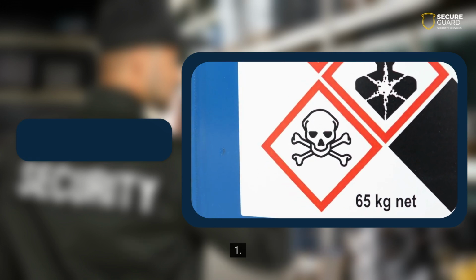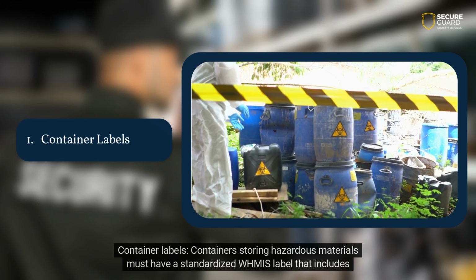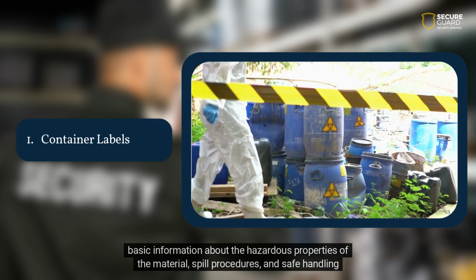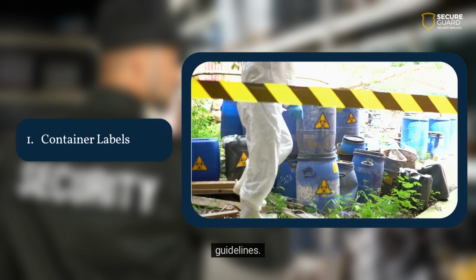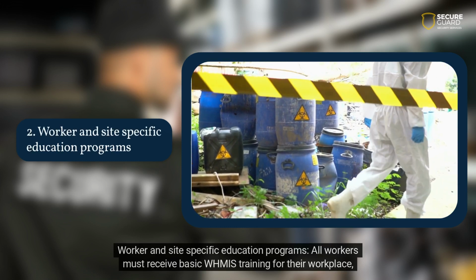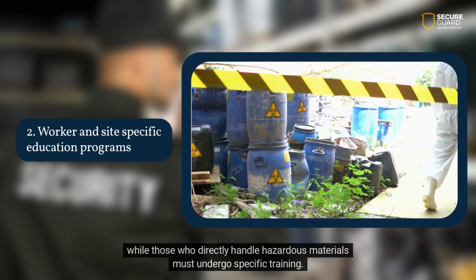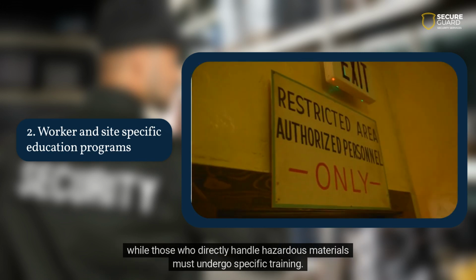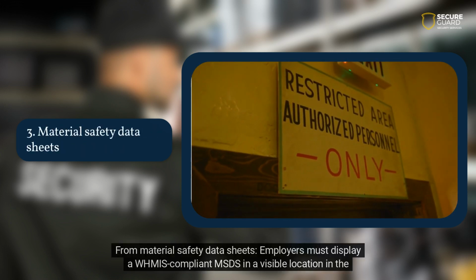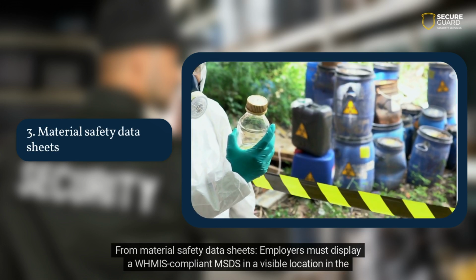Examples are: 1. Container labels. Containers storing hazardous materials must have a standardized WHMIS label that includes basic information about the hazardous properties of the material, spill procedures, and safe handling guidelines. 2. Worker and site-specific education programs. All workers must receive basic WHMIS training for their workplace, while those who directly handle hazardous materials must undergo specific training. 3. Material safety data sheets. Employers must display a WHMIS-compliant MSDS in a visible location in the workplace.